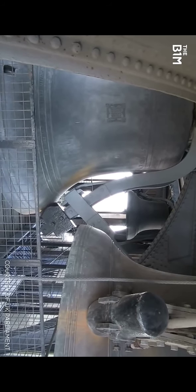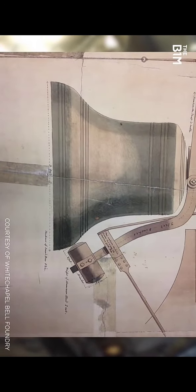The tower is widely referred to as Big Ben. This name actually refers to the clock's main bell, which first marked the hour on the tower's completion back in 1859.